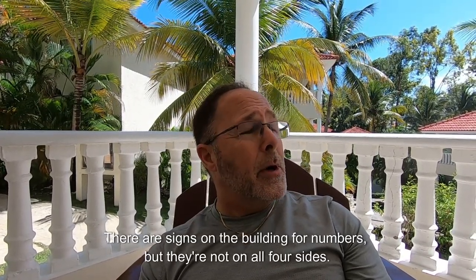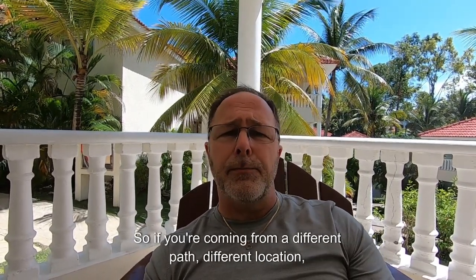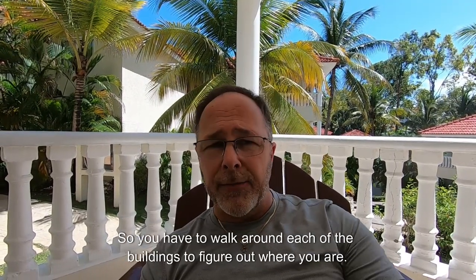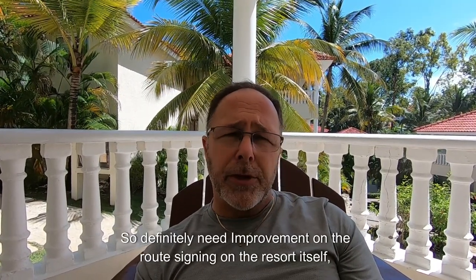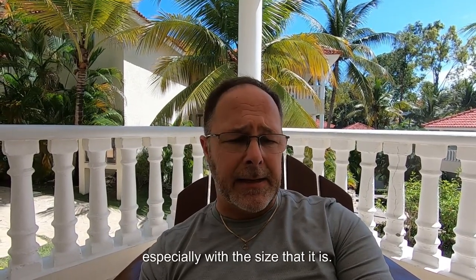There are signs on the buildings for numbers, but they're not on all four sides. So if you're coming from a different path, a different location, you can't see the numbers on the building. So you have to walk around each building to figure out where you are. So definitely need improvement on the route signing on the resort itself, especially with the size that it is.